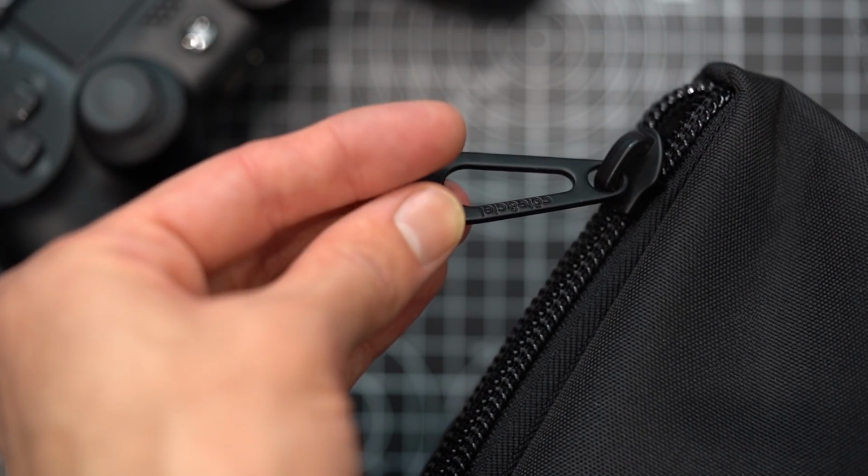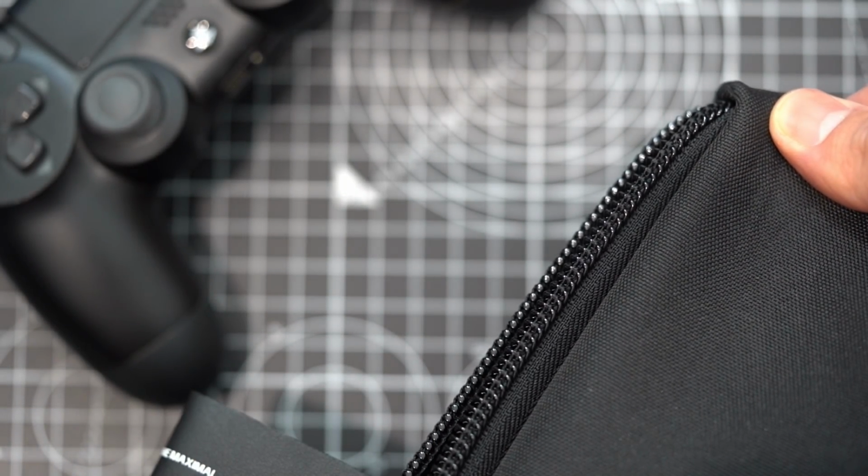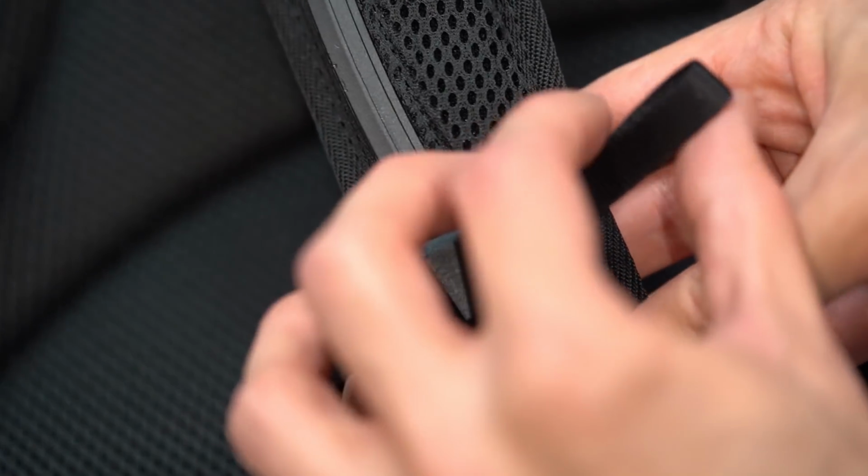Because for me, one of the few things that I wasn't a fan of with the Nile is that it does take a little bit of time to access the contents of the bag. Well, not the case here, because both of the main zips are extremely easy to access, both being present on the side here with nothing covering them. And for this model, they've added a sternum strap as well with a new design that I've never seen before.